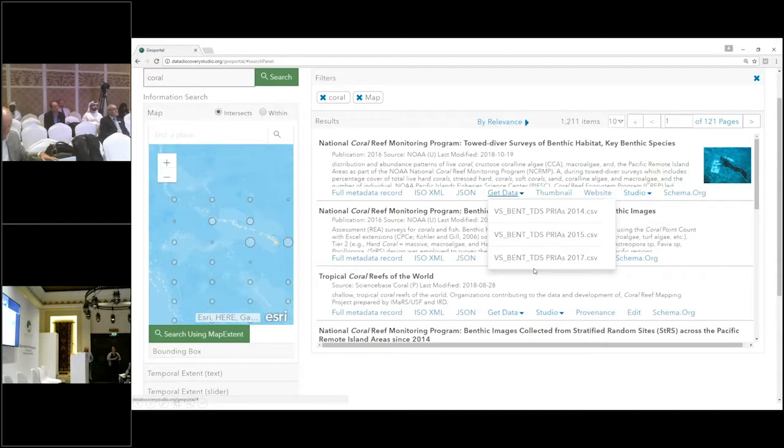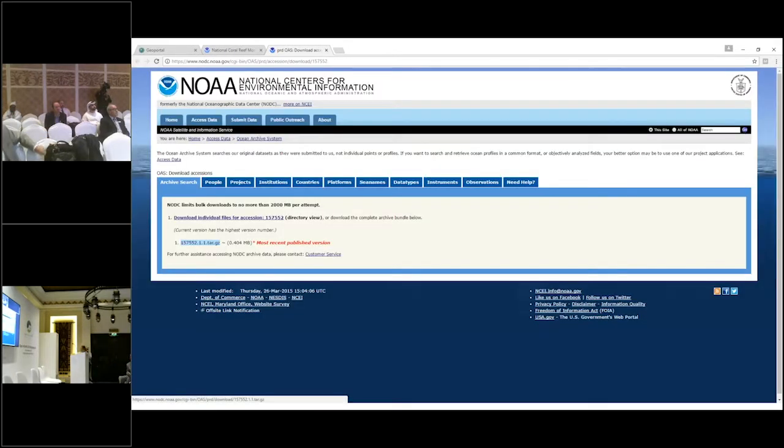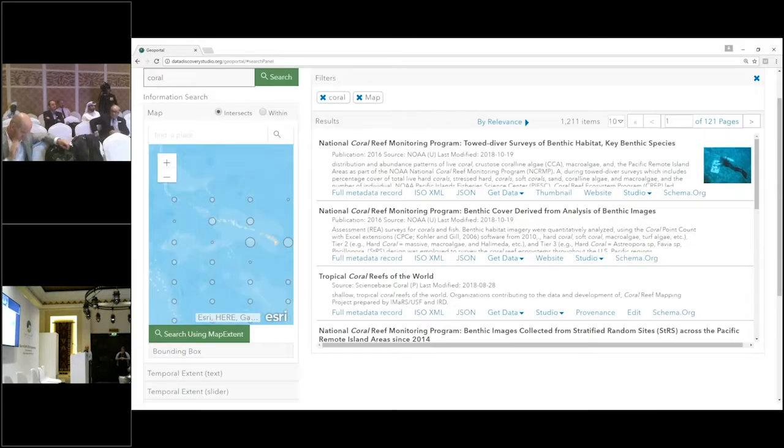So here are links to a number of different data sets, and it brings you as close as whatever repository is holding the data will allow you to get to. In this case, this is NOAA. It presents its own metadata. One can go to a zipped file or its own internal methods of finding data. This is its own internal folder structure to download specific CSV files. And then with another click, you're there. So it takes advantage of both what the Data Discovery Studio itself has to offer and what the host repository has to offer.